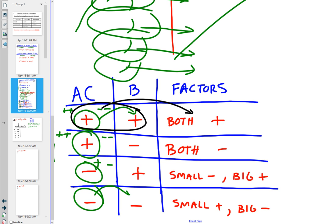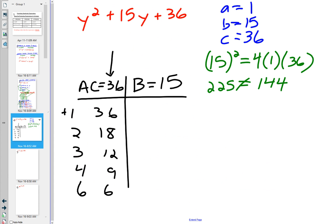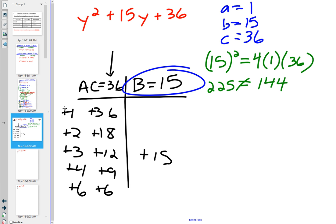So I'm going to go back to my list and write positive, positive for each combination. And the last question is, do any of those combinations add up to 15? Yeah, 3 plus 12. 3 plus 12 is positive 15. Ding, ding, ding! The chart was successful. Thanks, chart.